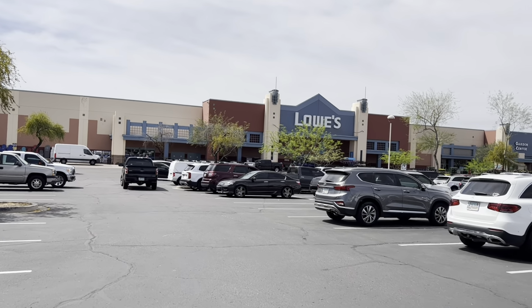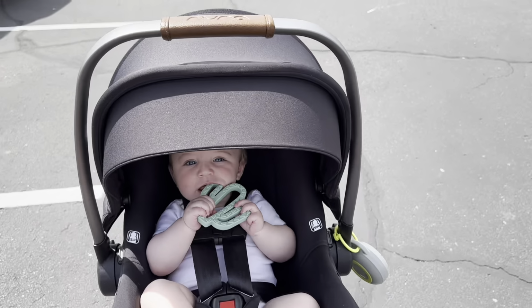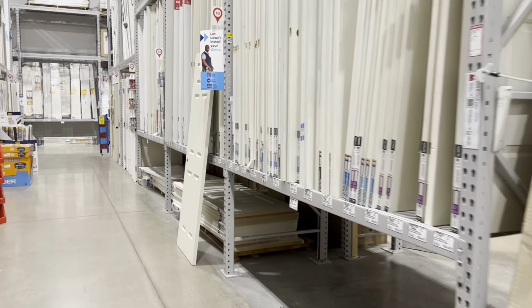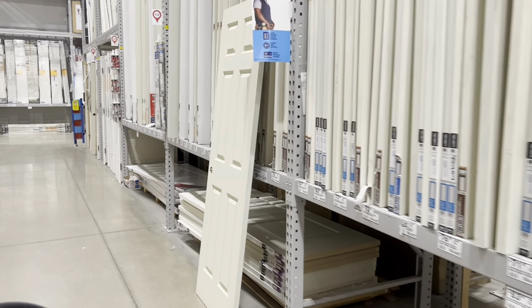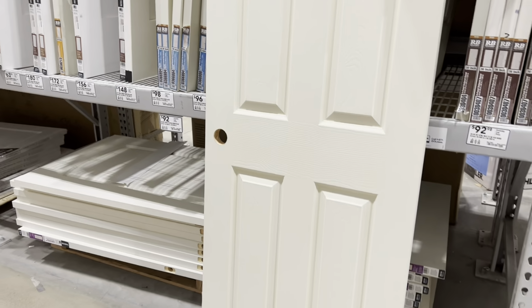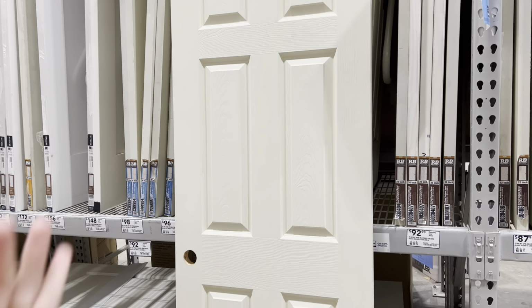Good morning, you guys. It is Wednesday, April 11th. We are just heading into Lowe's to try and find some closet doors. So these are the doors I'm getting, this one right here. They'll slide past each other.